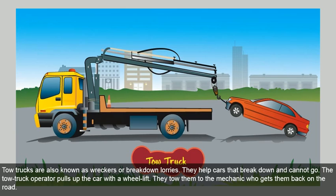Tow trucks are also known as wreckers or breakdown lorries. They help cars that break down and cannot go. The tow truck operator pulls up the car with a wheel lift. They tow them to the mechanic, who gets them back on the road.